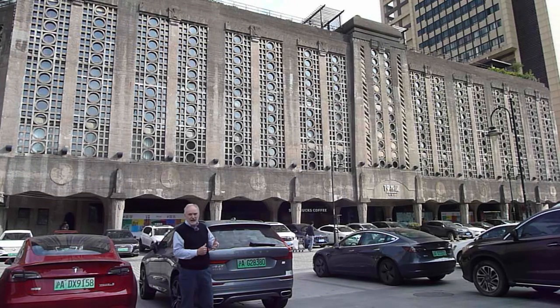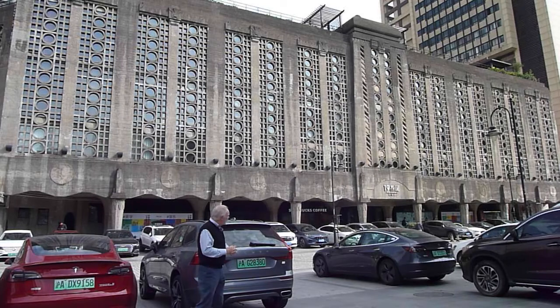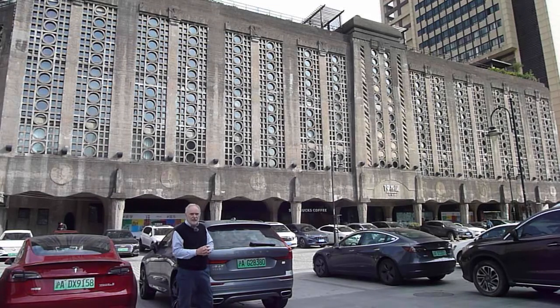And after that, it became a medicine factory. Then it sort of fell into nothing and was renovated in 2008 at a cost of 100 million renminbi. When it was built, it cost about 3.3 million taels of silver. A tael was essentially an ounce in those days. But I don't know what that converts to in modern dollars or modern sterling.